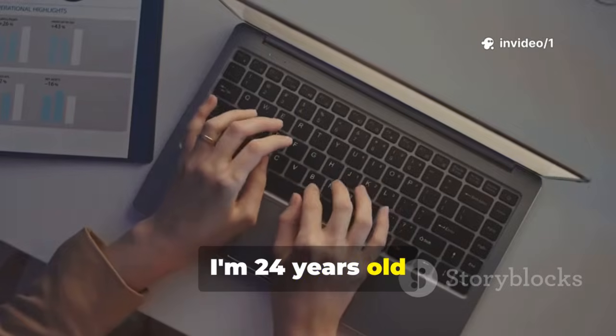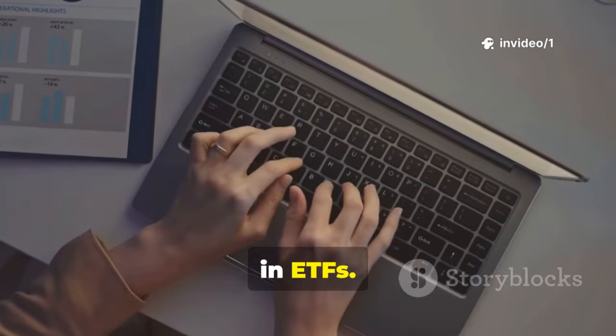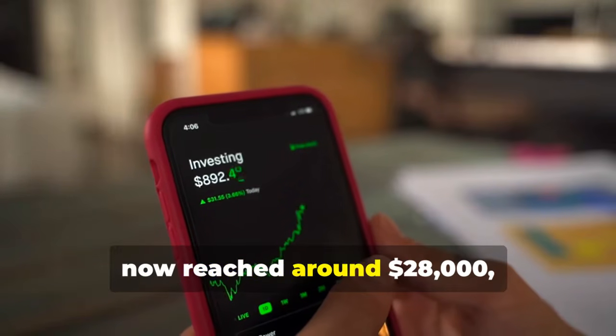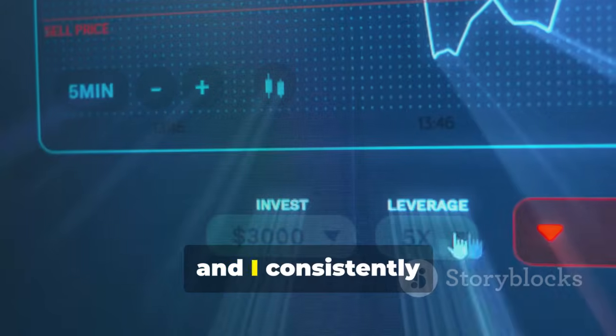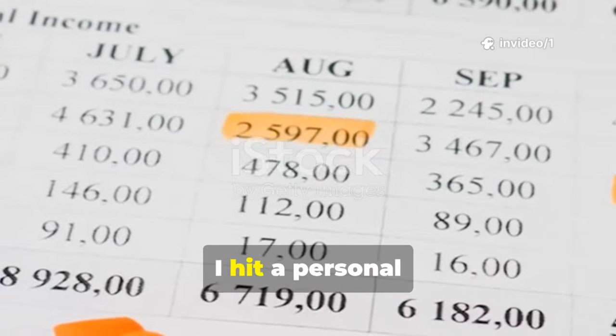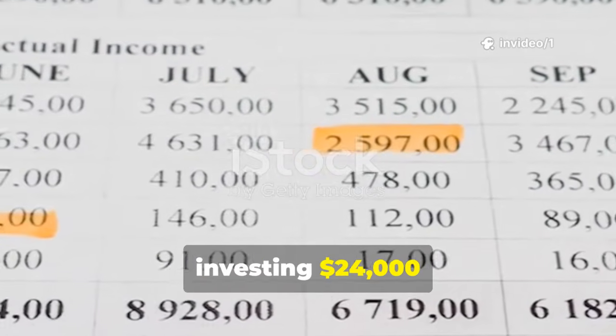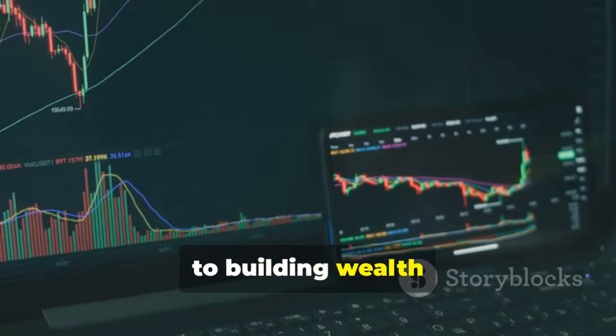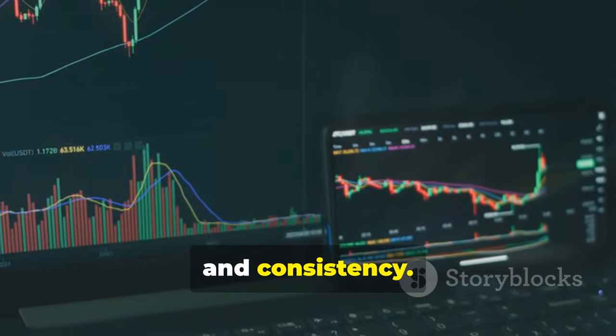I'm 24 years old and a firm believer in ETFs. My total ETF portfolio value has now reached around $28,000, and I consistently invest $6,000 a month. This month, I hit a personal milestone by investing $24,000 into ETFs alone. I'm not earning six figures yet, but I've committed to building wealth through discipline, research, and consistency.